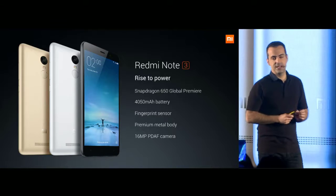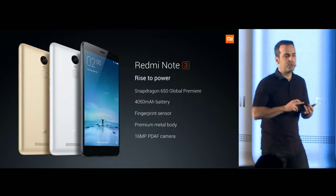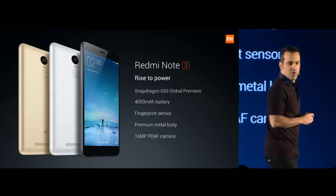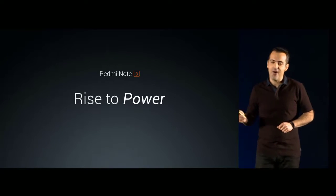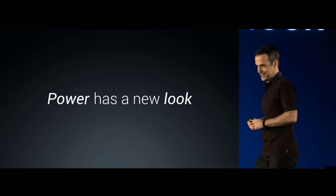Redmi Note 3 was a game-changing product in every way. Design, performance, battery life, hand feel. And we gave it this slogan, rise to power. And now, power has a new look.